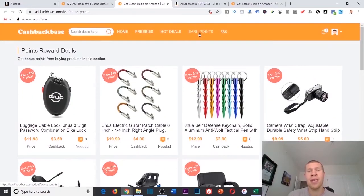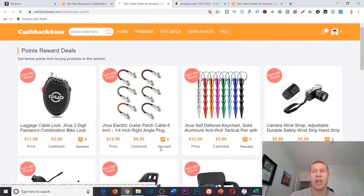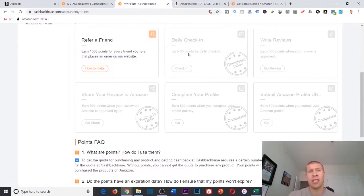But an even easier way to earn points is if you go right here to your points, you can actually sign up different people. You can refer a friend if you have friends, or you can just sign up on a different IP address and get 1,000 points. You can also daily check in and get 30 points every day. And every single time you buy something and then review it, you're going to get 500 points as well. So you can start building your points up, and as you do more buys and more reviews, you will have more and more points to spend on more and more products.